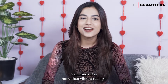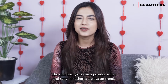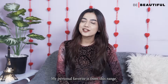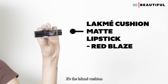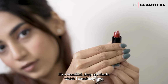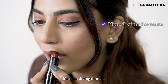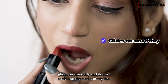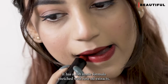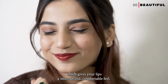Nothing screams Valentine's Day more than vibrant red lips. The rich hue gives your pout a sultry and sexy look that is always on trend. My personal favorite is from this range. It's the Lakme Cushion Matte Lipstick in the shade Red Blaze. It's a beautiful deep red shade which I absolutely love. It's a non-drying formula, glides on smoothly and doesn't settle into the cracks of my lips. It has a soft matte formula enriched with rose oil extracts which gives your lips a moisturized, comfortable feel.